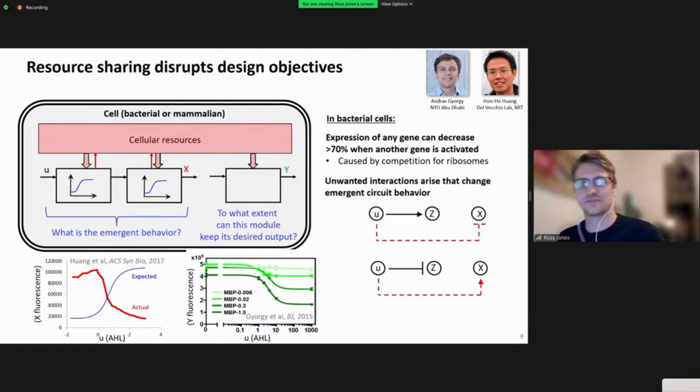So from these works, the lab came up with a couple of basic rules that work for bacteria. The main thing in bacteria that's limiting are the ribosomes, which are basically being synthesized as fast as the cell can make them. And so it's relatively easy to saturate their availability when it comes to gene expression as well as growth of the cell.